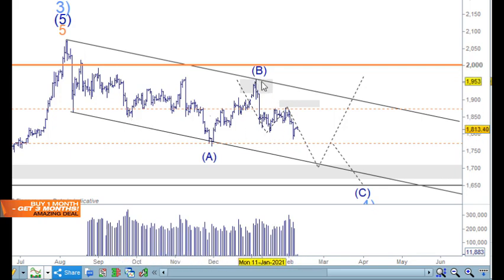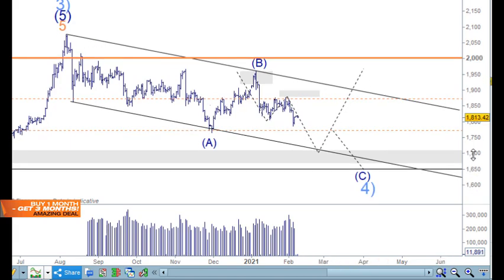And this move, it doesn't really matter which way you look at it, this move down through here can finish in 3 waves or 5 waves. So we can look at this as an A and a B and a C wave down further, or in 3 waves finishing here, or we can look at it in 5 waves with wave 4 and wave 5 here. So from B here we look at wave 1 and 2 and 3 and 4 and 5 here. So that's also possible as well.